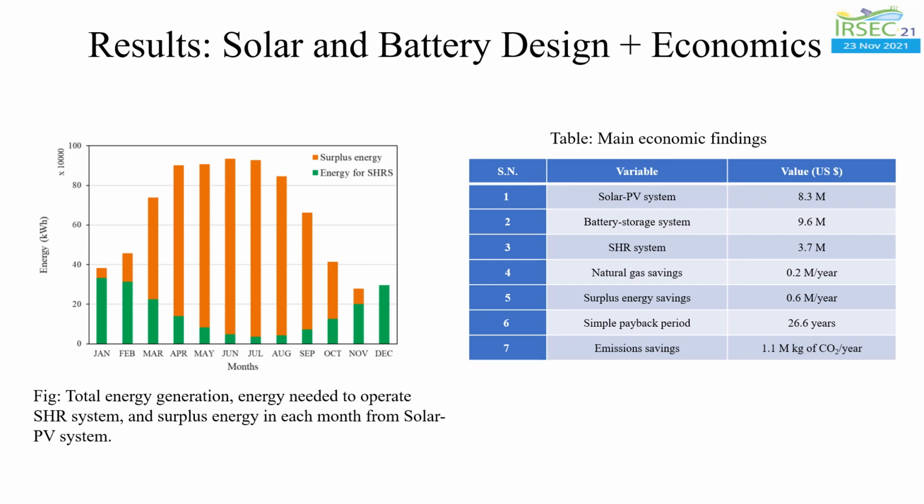Similarly, this slide presents the results of solar power generation and the economic findings. The figure to the right side of the screen depicts the energy generated from the system for each of the months. Because the solar system was designed for the worst case scenario, which is the month of December, extra energy is generated in all months other than December, and this extra power and energy will be used to power other electrical appliances throughout the building.